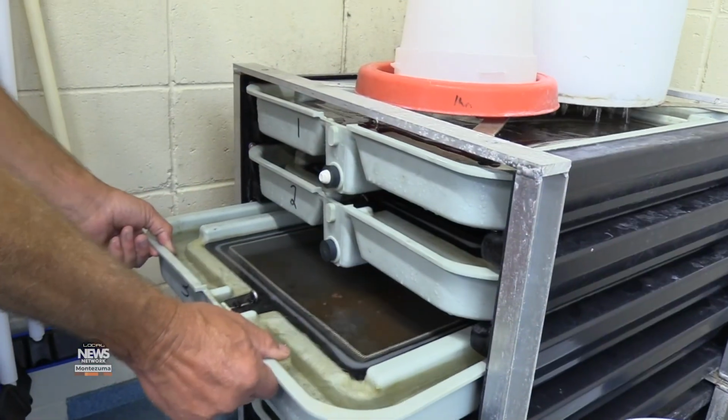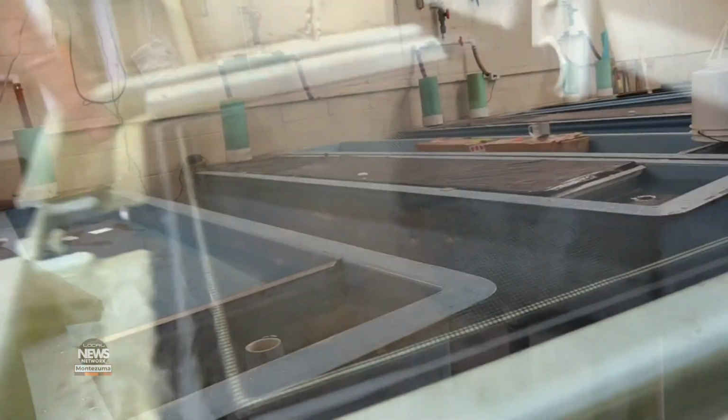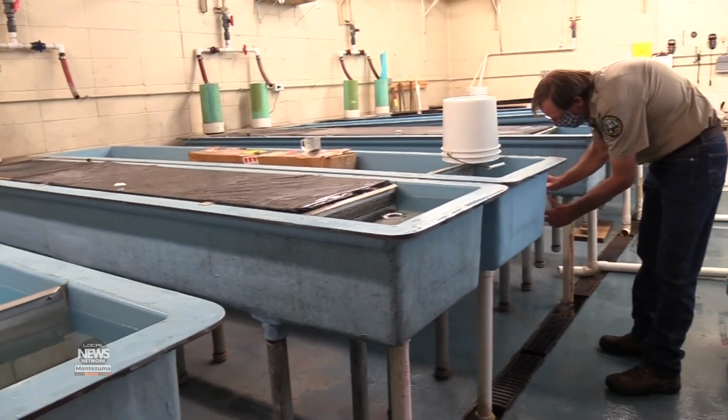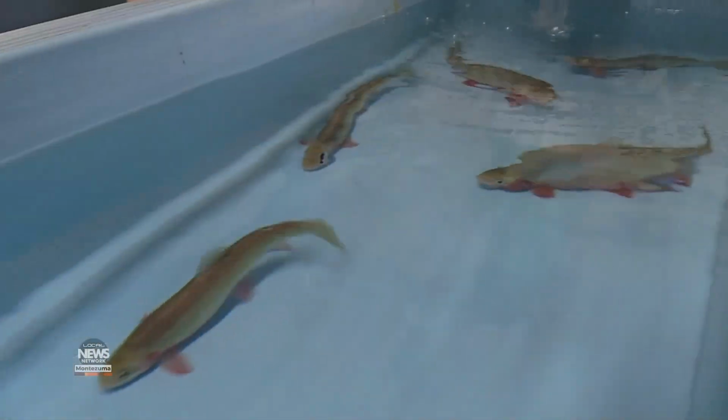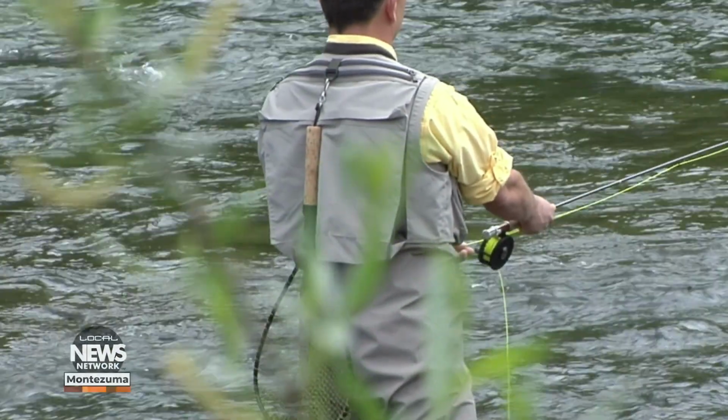The eggs will develop in special incubation trays until the hatchlings are large enough to transfer to tanks filled with spring water. When they're large enough to survive in the wild, biologists will return the fingerlings to their native habitat to grow into wily prey for adventurous fishermen.